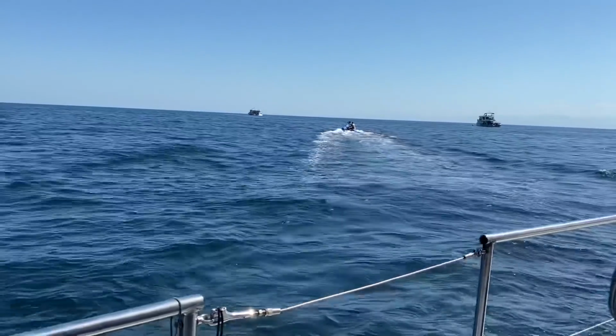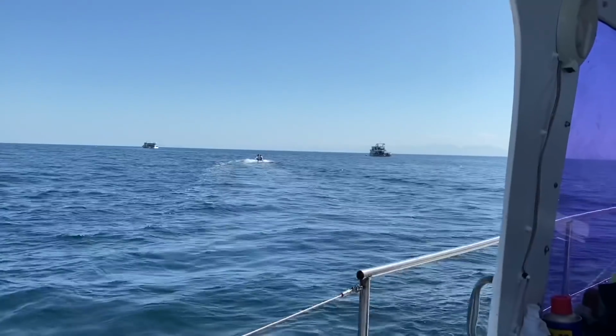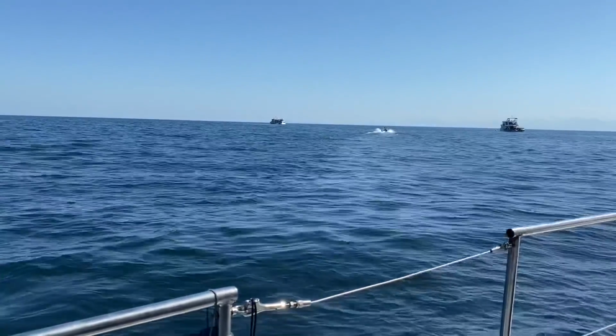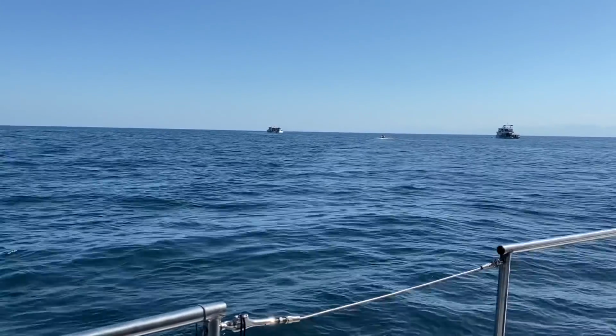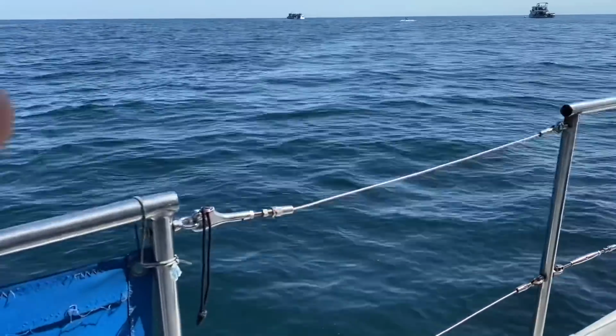There is 1, 2, 3, 4, 5 dive boats out here. And Bella and Lee are just going to have a look in the tender. So what we're going to do is, because the boat is drifting, we'll do 2 people diving at a time. So Bella and Lee will go and then Taj and I will go.